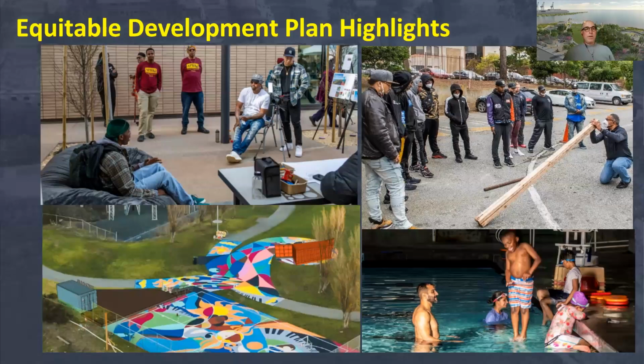And just to wrap things up here with a couple more slides, a few more things about our equitable development plan, just to give you a few highlights of some of the things that we are implementing as project partners, as well as with the community.